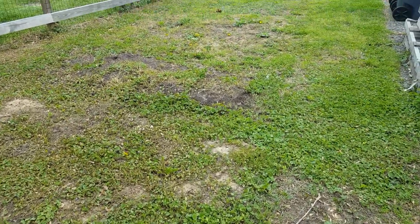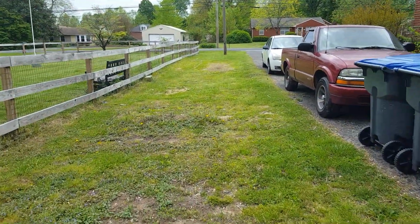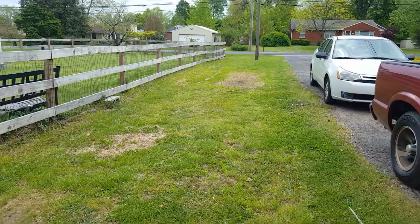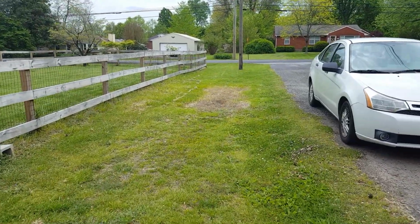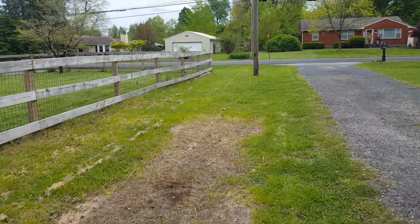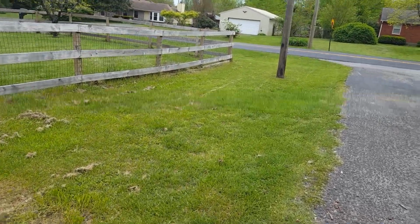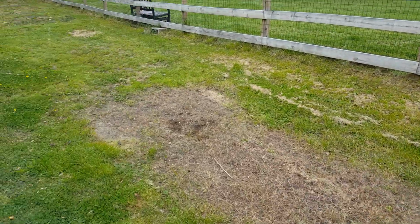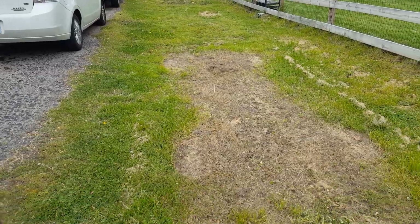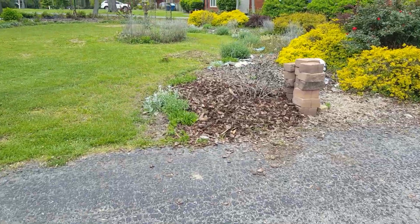So here's the future site of this year's vegetable garden and cut flower garden. I got a tiller for Christmas, so I'm hoping that I can just till this up all through here this year instead of digging all the grass up by shovel. But all this will be vegetables and cut flowers, and I do plan on doing pumpkins this year. I didn't do pumpkins last year and kind of regretted not doing that.